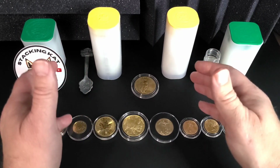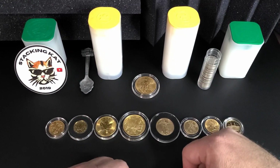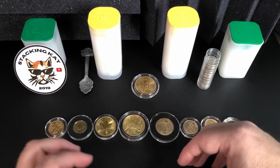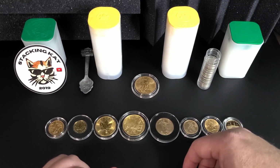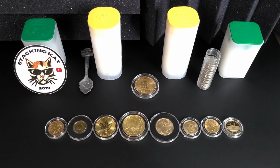Hey there everyone, I hope you guys are all having a great day out there, enjoying your summer, the sun, all that kind of good stuff. And today we're going to be talking about gold, and how premiums are affected and determined by the size of the gold in which you buy, and how it can have a real effect on your bottom line when it is all said and done.